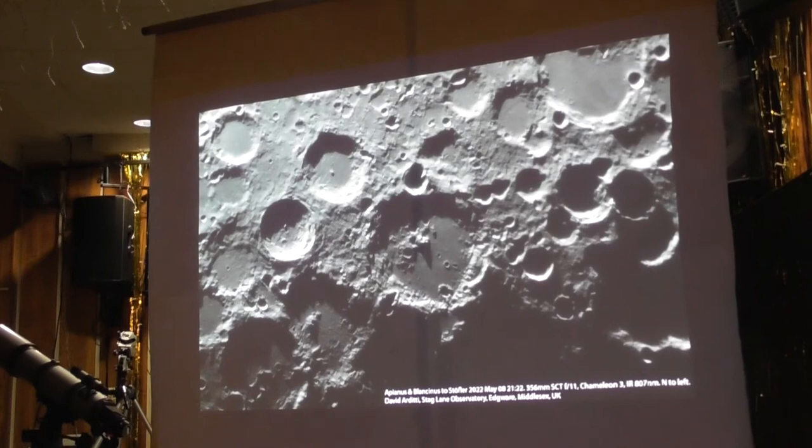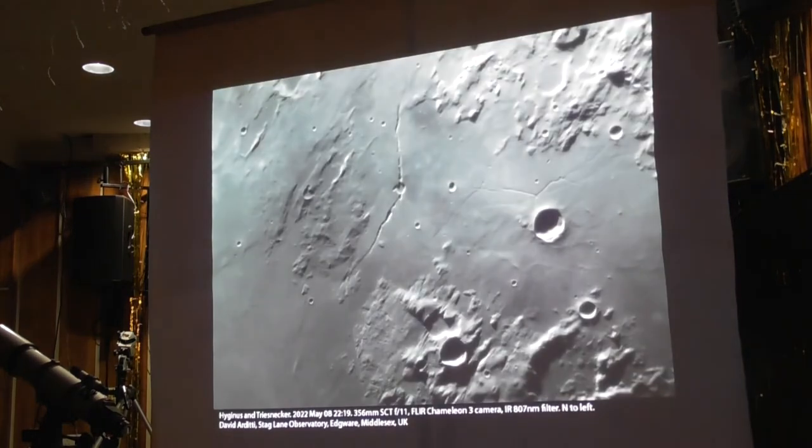These are all around 70, 80 kilometre diameter craters, but the small features you can see are much smaller than a kilometre. Here's another one from last night. Incidentally, these were taken at prime focus, in other words, at the natural focal length of the 14-inch Schmidt-Cassegrain telescope, so it's about 3 metres focal length. And they're taken with an infrared filter, with a monochrome camera.